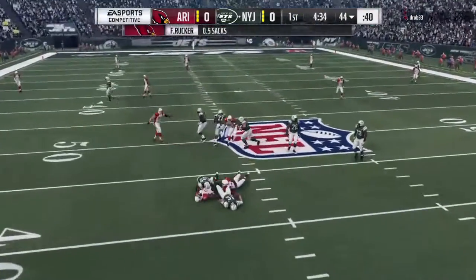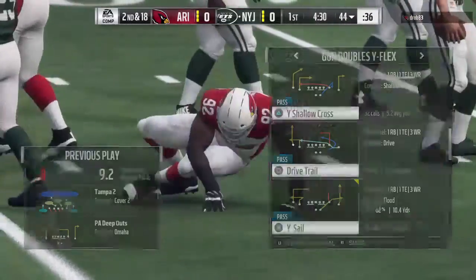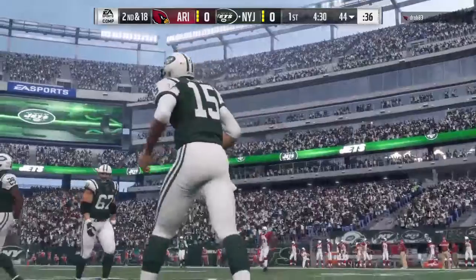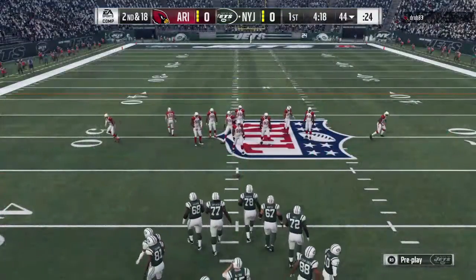Pressure comes, and the Cardinals bring him down. Frostee Rucker in there to drop him, and it'll be a loss of about 8. This Cardinals pass rush in 2016 got home 48 times. That's a pretty good number. A very good number, led the league.